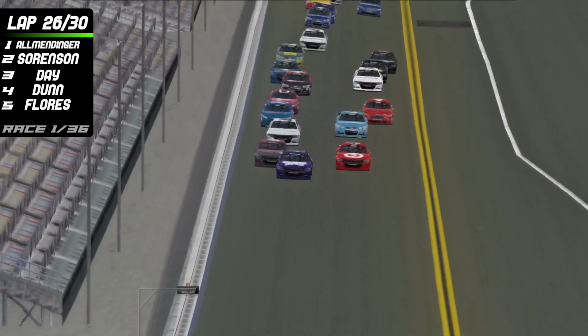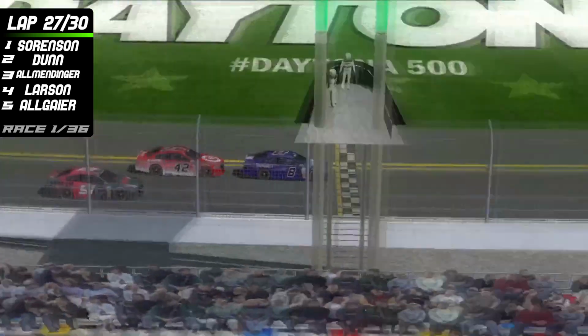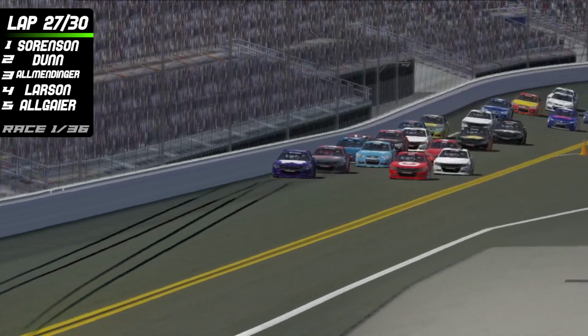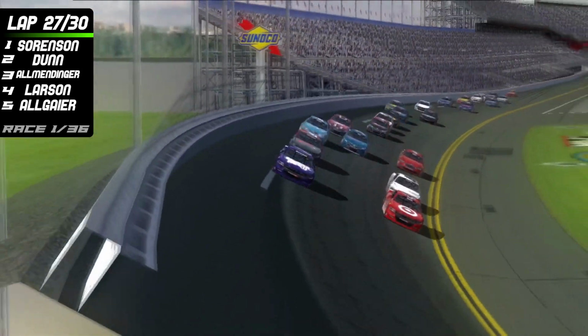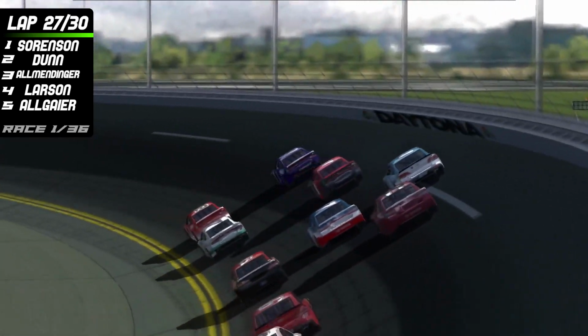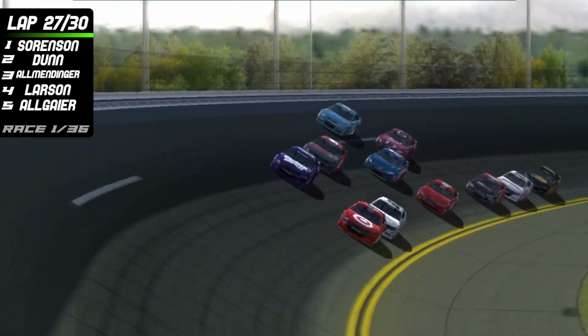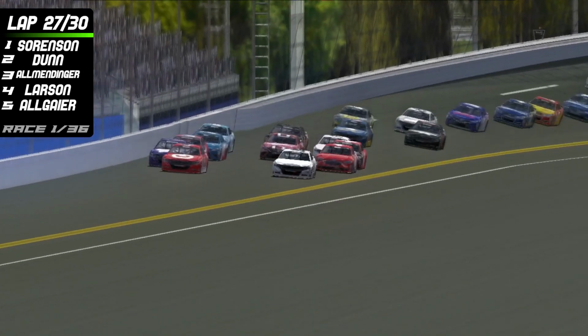Reed Sorensen, now he is taking the race lead over AJ Allmendinger. Remember Dane Dunn, he is not on the lead lap. So he can't contend for the win here. But he can try to get himself back on the lead lap. Here he comes to the inside of Sorensen. This is only going to help Kyle Larson, though, as he is now looking for the race lead.